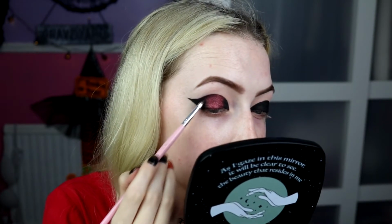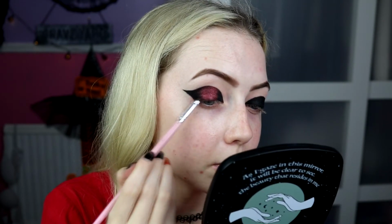Then taking my small little brush I used for the black, I'm just going to use that to tap over the red, just where they meet, just to give us a little bit more of a nice gradient.